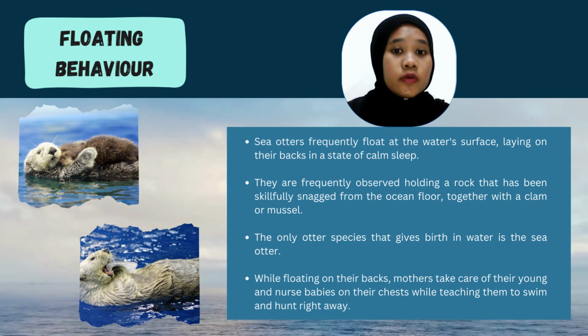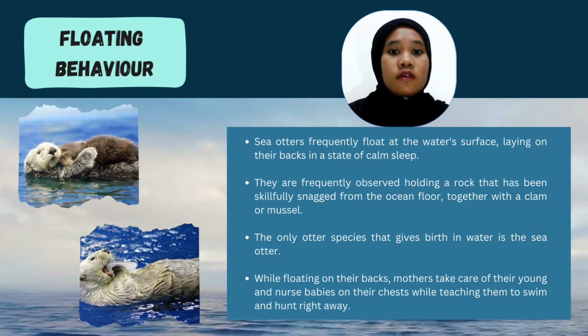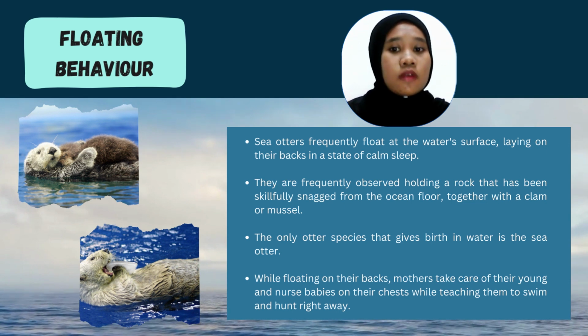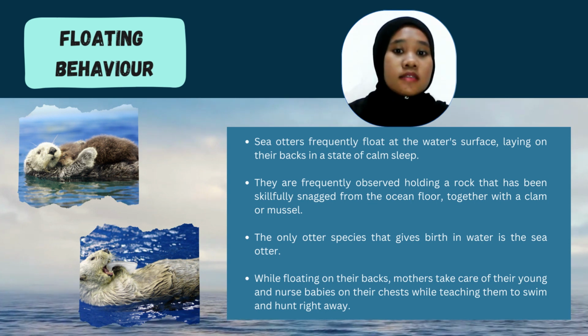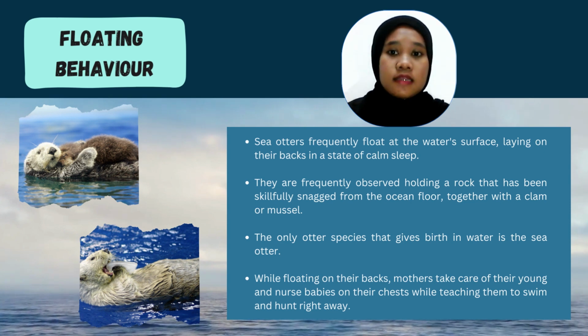As they float on their backs, these aquatic otters do more than just nap. They are frequently observed holding a rock that has been skillfully snagged from the ocean floor, together with a clam or mussel. Otters will place the rock on their chest and repeatedly hit the mussel against it until it cracks open, revealing the delectable food inside.